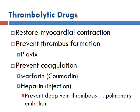We also have drugs to break up thrombi or clots. These restore myocardial contraction and help prevent thrombus formation. An example of these is Plavix, and there are some that prevent coagulation, and these are warfarin and heparin, also known as Coumadin. Warfarin and these drugs help prevent deep vein thrombosis and pulmonary embolism. You may find several patients that are on warfarin, and what we need to know about those patients is what is their INR, and is it safe for us to treat them?